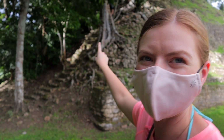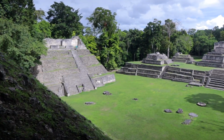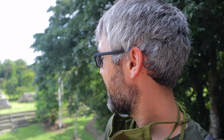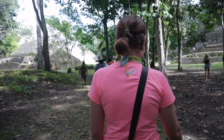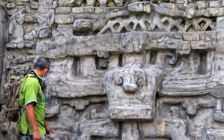Now we're going up that one. Yeah, so this one we climbed, it's only been partially excavated. It's still covered on the side with just dirt and trees growing up out of everywhere. But when you get to the top, you just have a beautiful view of the plaza down below and an example of one structure that's been completely excavated. And you get a wonderful view of just the fantastic structure that they had over there. Oh, it's really cool. Big nose, jaguar here, see the whiskers.